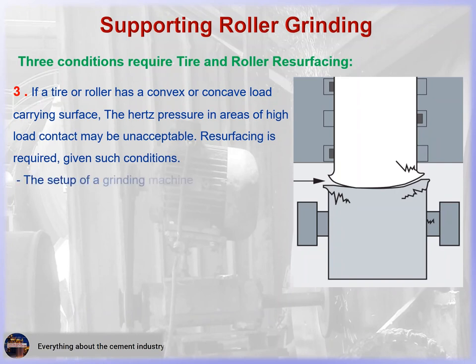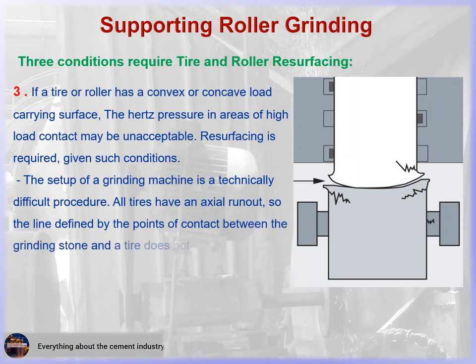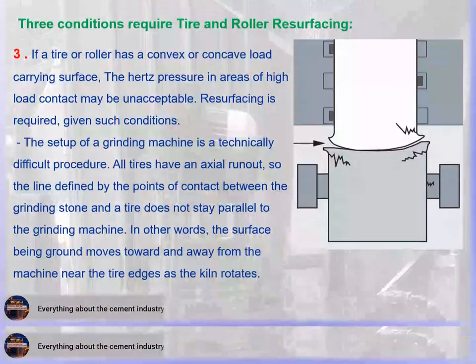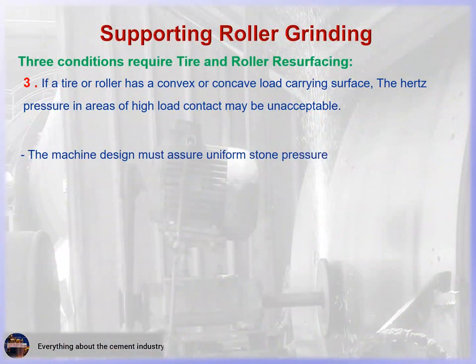The setup of a grinding machine is a technically difficult procedure. All tires have an axial runout, so the line defined by the points of contact between the grinding stone and a tire does not stay parallel to the grinding machine. In other words, the surface being ground moves toward and away from the machine near the tire edges as the kiln rotates. The machine design must assure uniform stone pressure despite this difficulty.